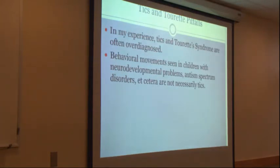So in my experience, tics and Tourette's are very overdiagnosed. I have an outrageous number of referrals for Tourette syndrome, okay? And a lot of these kids actually just have neurodevelopmental disorders. If you have autism, or if you are significantly intellectually disabled, a lot of those kids have movements, they make noises, they have self-stimming, it just happens. And that's not necessarily a tic, that's not necessarily Tourette's, it doesn't necessarily need treatment, okay?